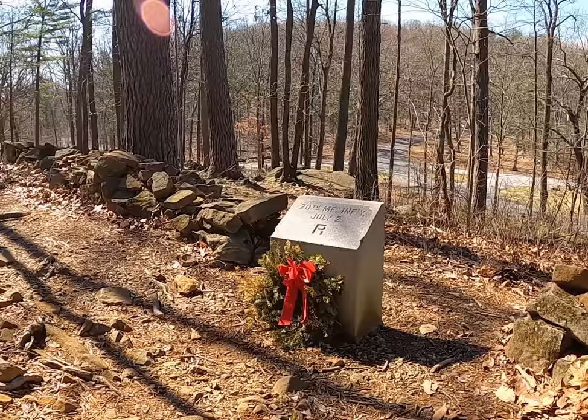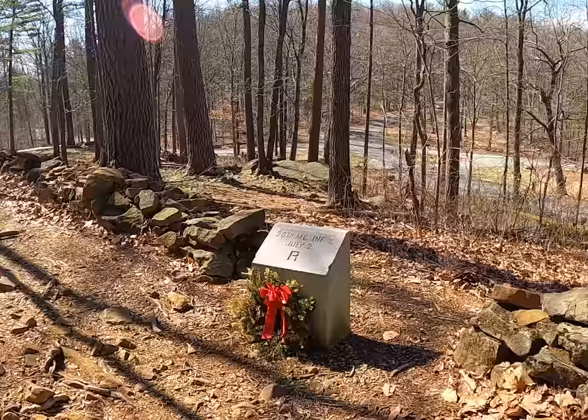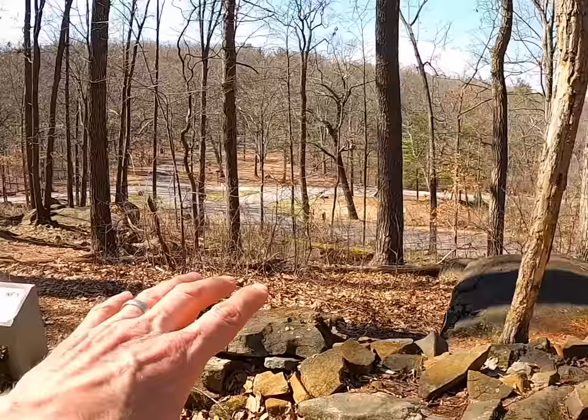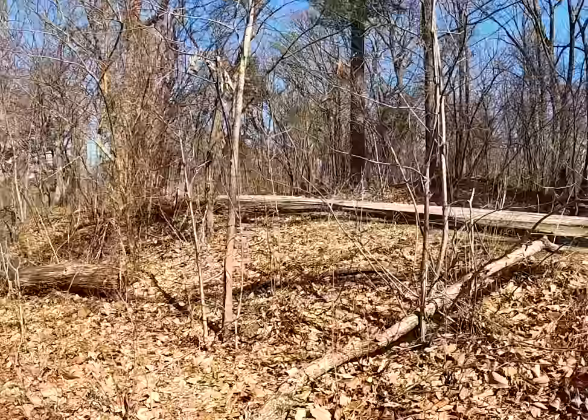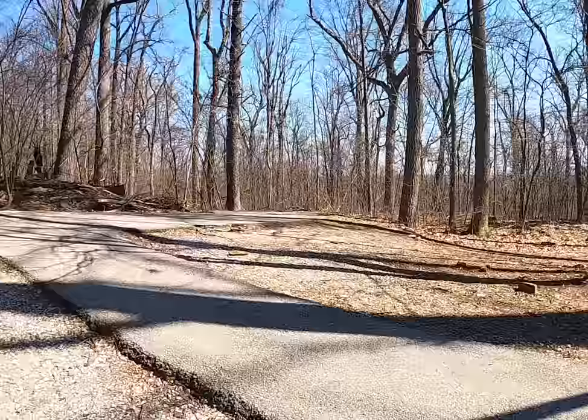I focus here on the flank marker to the 20th Maine. Now, you see a flank marker there. And you'd have to go 80 yards before you come upon the next flank marker over to the 83rd Pennsylvania. Was there a gap of 80 yards between these units? Of course not. Was there a small gap? Maybe. We really don't know. These troops were only in this position for a short time before they were attacked.